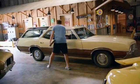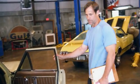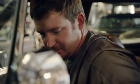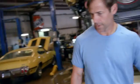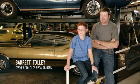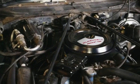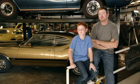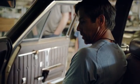Hey, dude, what's up? How's it going, man? Going good. Hey, buddy, how are you? Wow. Yeah, man, we finally brought it in. Ready to get it restored. 26,000 original miles. How does it ride? Great, man. I'm Barrett Tolley. I invest in collecting muscle cars. Since I was his age, I had an interest in them. I love the carbureted engines and the different sound that's different from today. How many owners? I bought it from the original family. Dude, this is really nice.